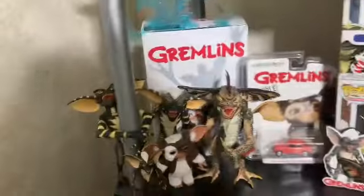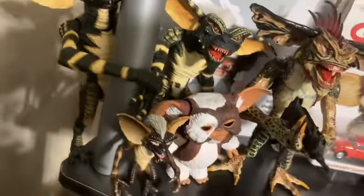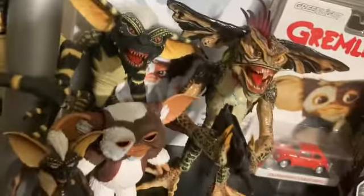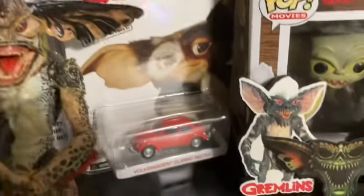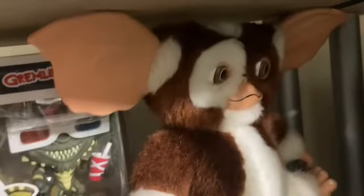Moving up, we've got another Gremlins section. This is the Gremlins stuff that I want to actually display. We have a lot of your more well-known Gremlins stuff, like Gizmo, Stripe, Mohawk, and unironically my dream car. And of course, some Funko Pops. Along with the big old Gizzy Boy.